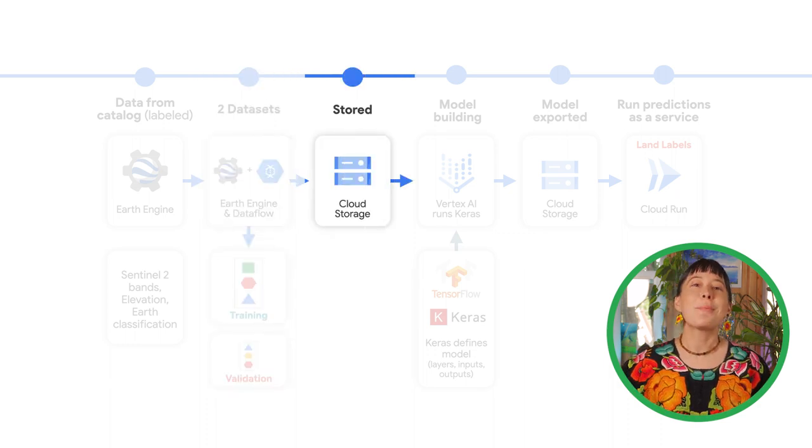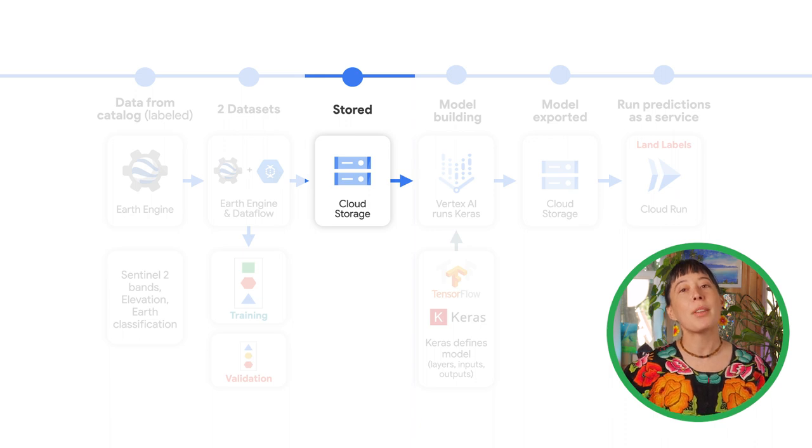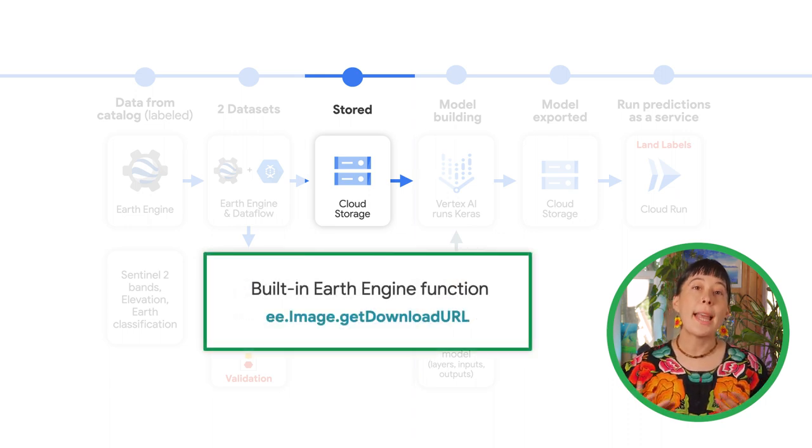We now wait for some time for Earth Engine to export both of these data sets into a data processing format called TF Records into our Google Cloud storage bucket. This is a file format optimized for TensorFlow, which is an ML library.